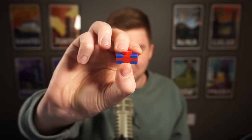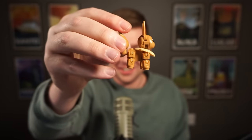I like how different this one is from the last one. Ooh, I think I know what this is. Yeah, it's Eevee this time. Finally building another Pokemon. Here's Eevee. Look at this. That's pretty cute. Time to get some accessories for Eevee.